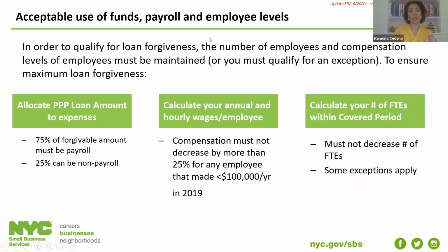Great. So let's see what we have here. One of the things that we need to keep in mind is that in order to qualify for forgiveness, one of the requirements was that we keep our number of employees and our salary levels the same. The number of employees are expected to be the same, with some exceptions, as before the loan compared to now. And our salary costs cannot decrease by more than 25%.